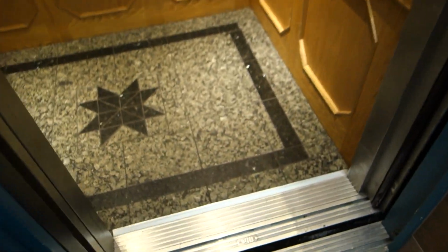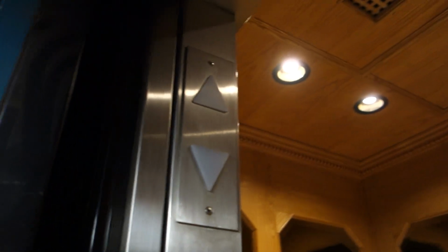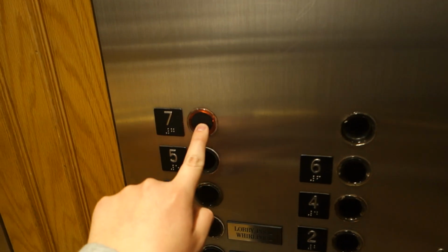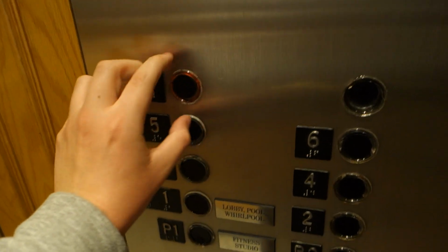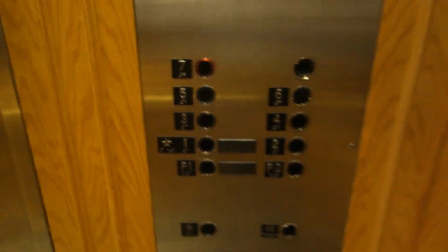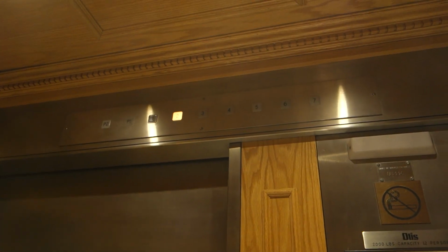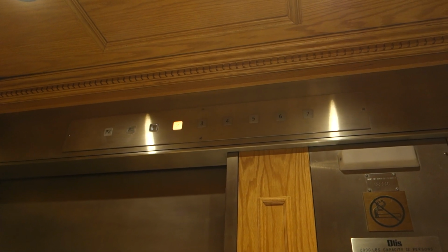Dewhurst replaced the call buttons, but they're still original. There's your Otis interlock. Let's view the cab down here. Very nice elevators. Love the wooden cabs. 7. This button's kind of falling apart. Hey, we aren't stopping on one. We're gonna get a non-stop trip up.